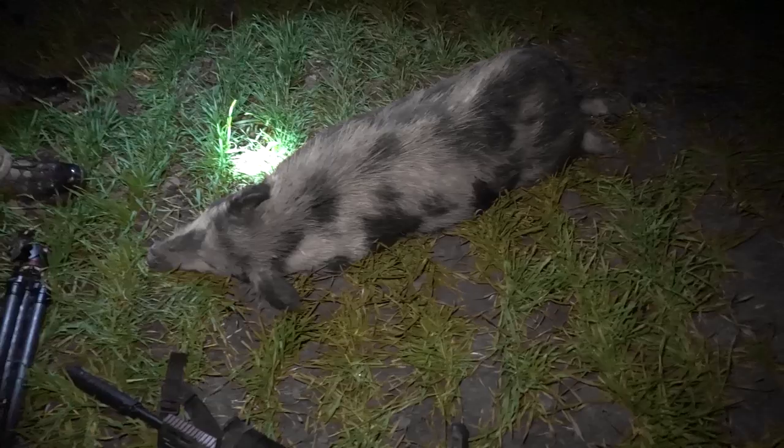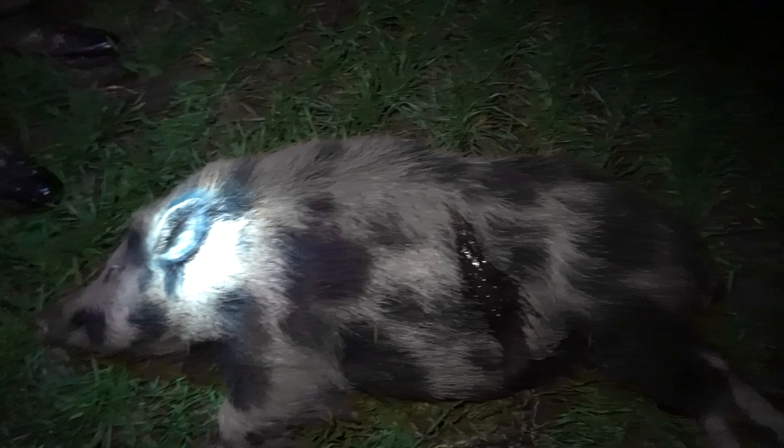Run up there and finish him before he runs off. Nice shot, brother. Little boy. It's interesting, that razorback. I haven't seen that on the saw like that before. Especially that coloration too.